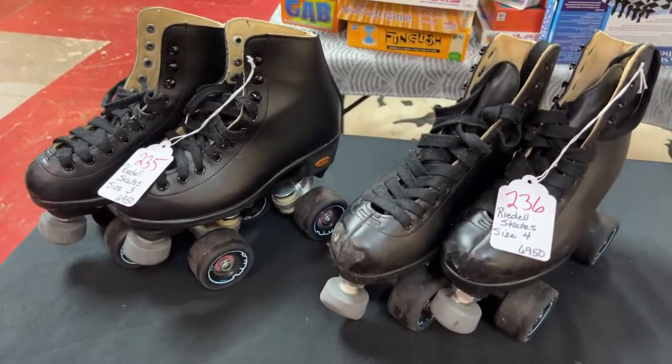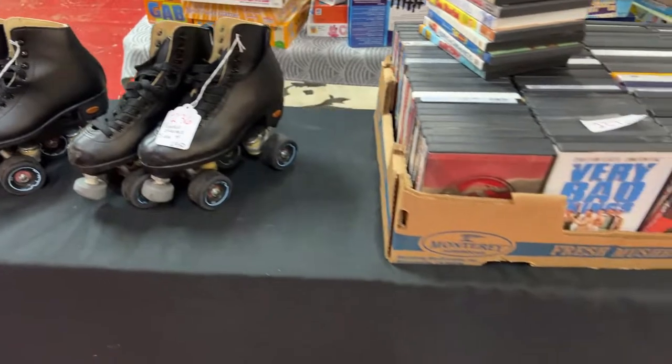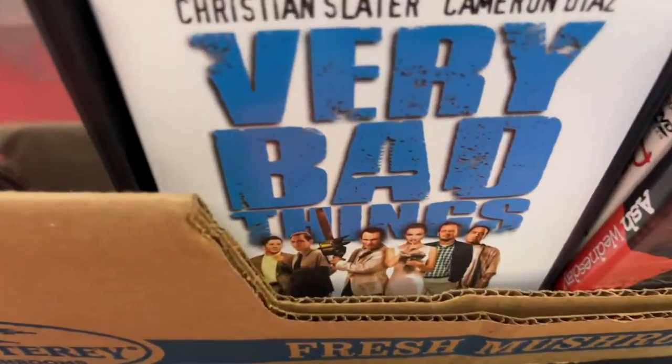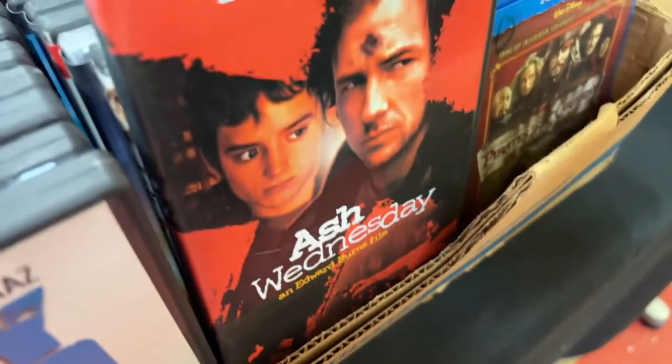235, we have size 3 and size 4 Rydell roller skates, both in very nice shape. Again, if you don't bid enough, very bad things are going to happen to you. Or you're going to get Ash Wednesday'd.